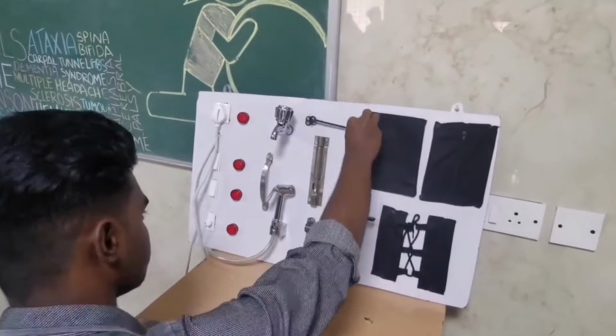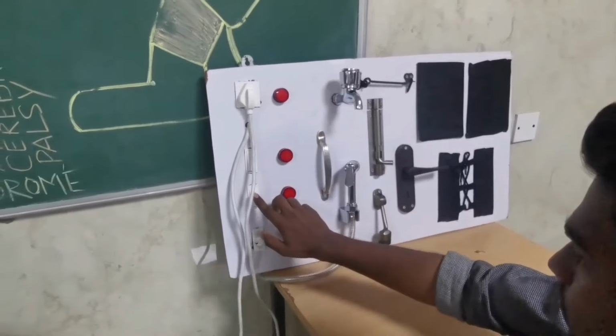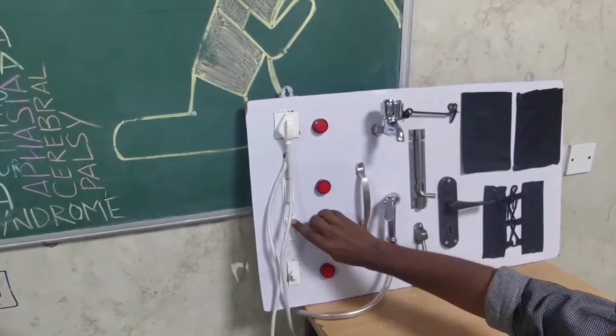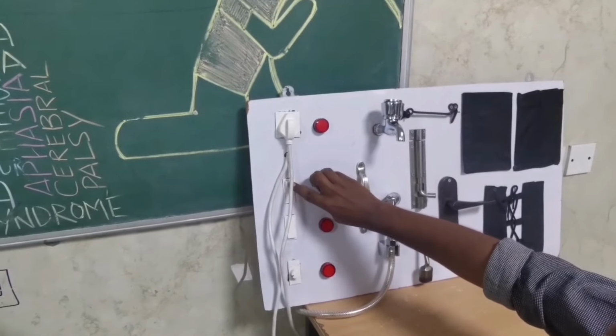ADL trainer. An ADL trainer for the upper limb is a rehabilitation tool designed to assist individuals in regaining or improving functional abilities related to daily tasks. These trainers often target activities involving the upper extremities such as reaching, grasping, and manipulating objects.